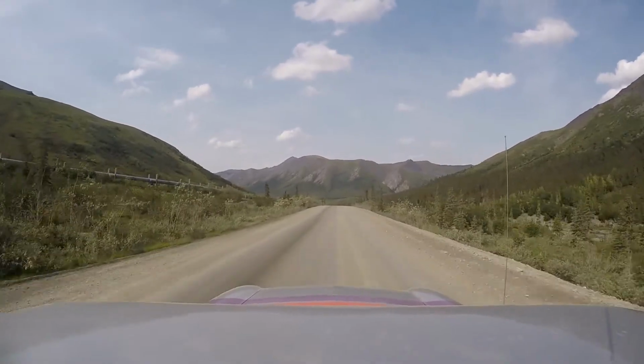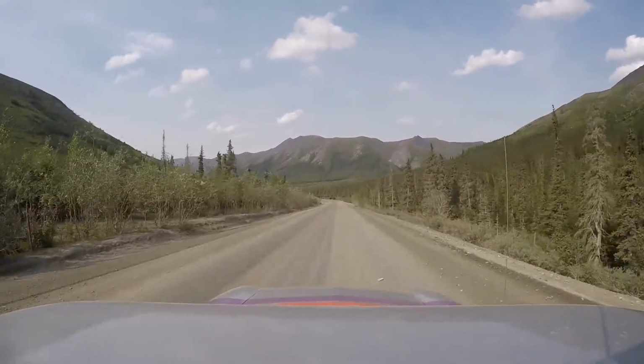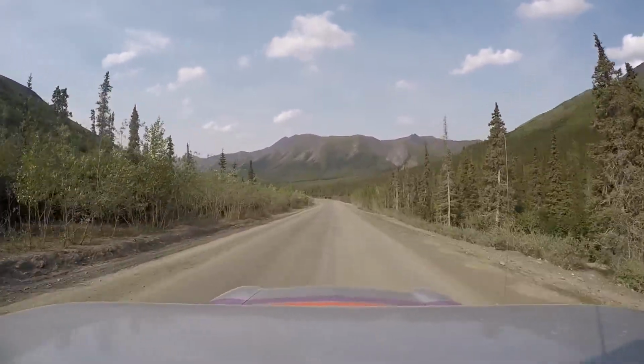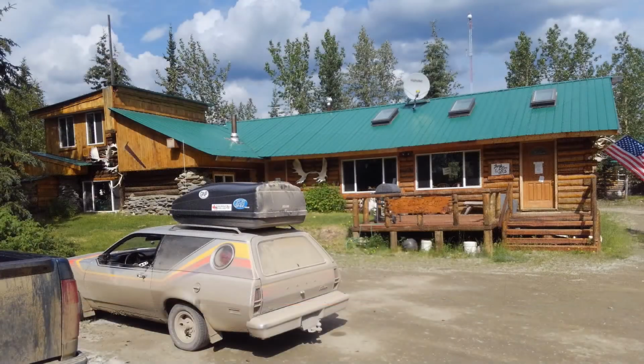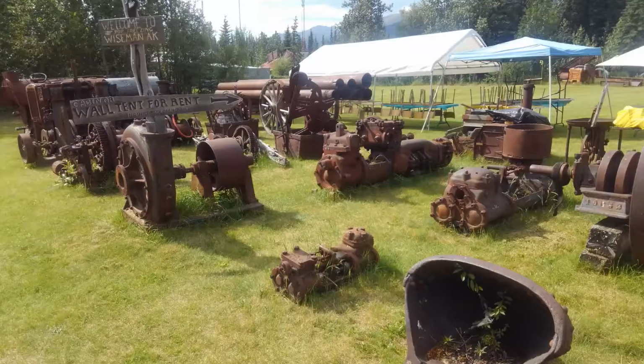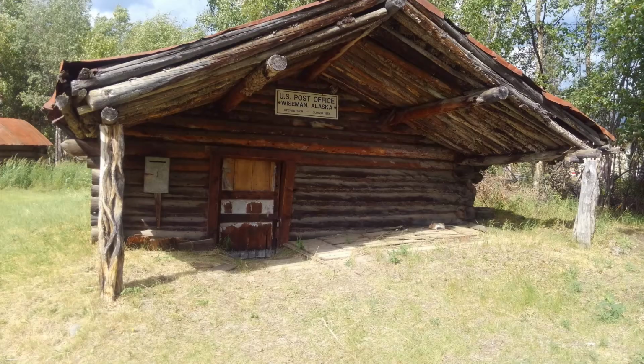Land of trees. We pulled in to Wiseman and stopped at the Boreal Coffee and Gift Shop, but they were closed, so we went back and checked out the Outdoor Mining Museum and the post office sinking into the permafrost.